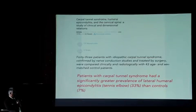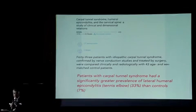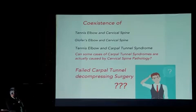Forty-three patients with idiopathic carpal tunnel syndrome, confirmed by nerve conduction study and treated by surgery, were compared clinically with 43 age- and sex-matched control patients. Patients with carpal tunnel syndrome had a significantly greater prevalence of lateral humeral epicondylitis. So there are three things that could all be related to a nerve problem: tennis elbow, golfer's elbow, and the carpal tunnel itself.